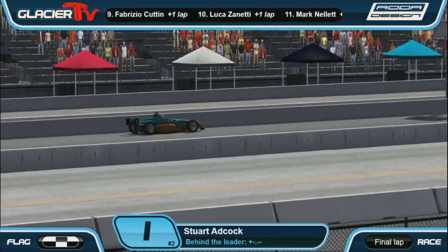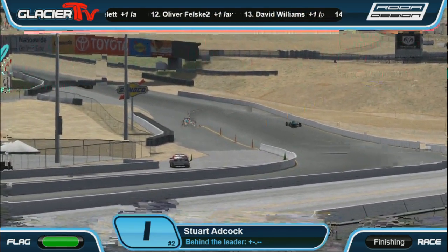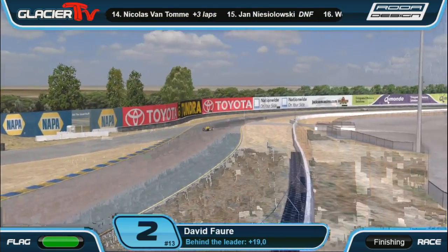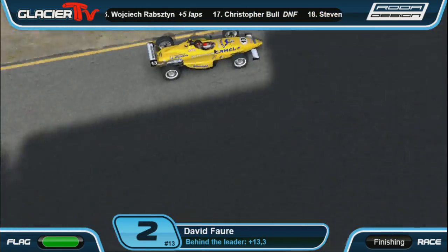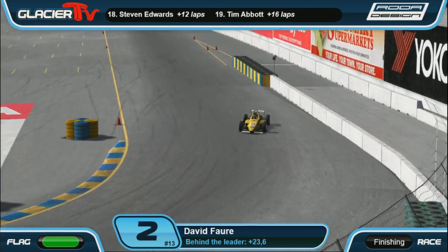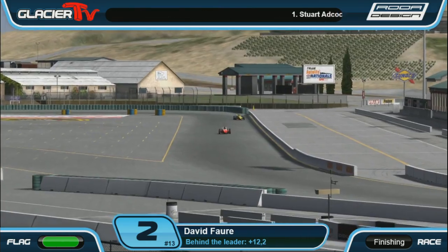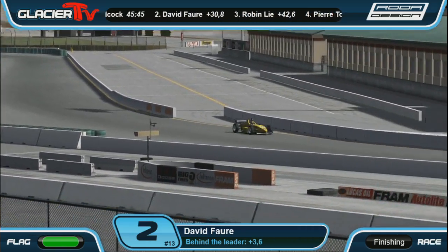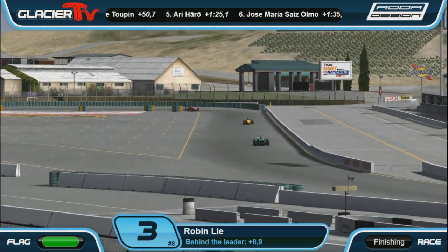Meanwhile, in the other split, it looks like Jerome Ganzeveld is going to take the 3rd position here, and Armando Palumbo is left in 4th, so it looks like the top 5 are also decided there. But Stuart Adcock, meanwhile, in this race, I wouldn't say undeserved, but definitely a surprise. But, well, it is definitely deserved, because you've seen the amount of fighting and the amount of battle going on between Adcock, Williams, and Nieselowski, and any one of these 3 guys completely deserving the race win here. Oh yeah, as David Farr comes across the line, he's going to take 2nd position. Robin Lee is just coming out of the final corner now to take 3rd position.